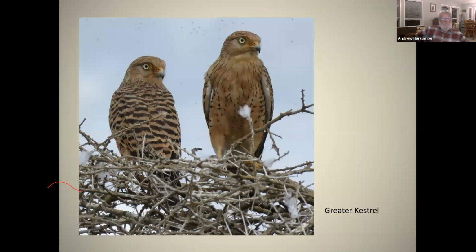Now, my favorite bird, I think, at least the favorite North American bird, is the American kestrel, which I like so much that we named our dog after the kestrel. So I had to put in a couple of pictures here of kestrels. This is a pair of greater kestrels sitting on one of the thorny trees out in the middle of the Serengeti. Looking at the photograph, if you look in the background, you see all those little black dots. We can't remember whether those are bugs hanging around the birds or whether they're flying birds in the distance. So I'll leave that one up to your imagination.